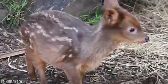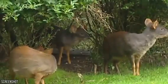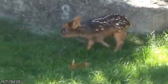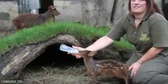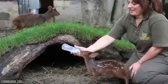In the wild, Pudus are territorial animals and roam around 40 to 60 acres. These deer mate with multiple partners, and mating season lasts between April and June. Baby Pudus are born with their eyes open and can stand almost immediately after birth. This is common with mammals who are prey animals, as it means that they can escape quickly with young.